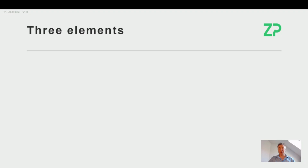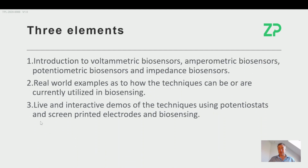So what I want to do is jump straight into it and talk about the three elements that are covered in this workshop. We'll talk about an introduction to voltammetric biosensors, amperometric biosensors, potentiometric biosensors, and impedance biosensors. We'll talk about things like the detection of capsaicin in chili, glucose, pH, and things like immunosensors and molecular diagnostics. We'll give some real-world examples.